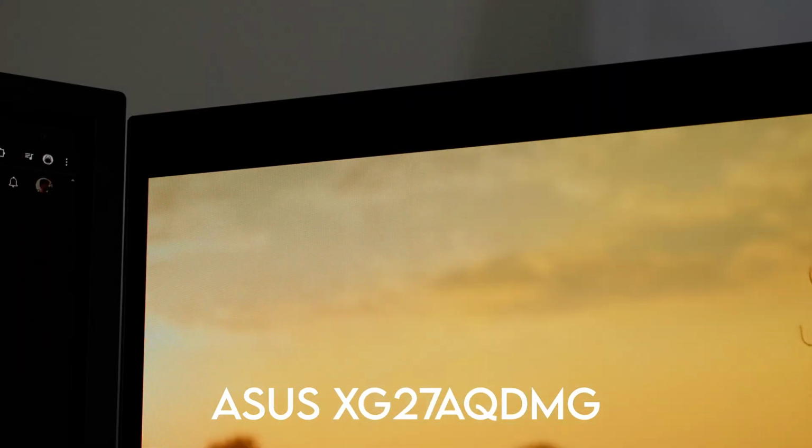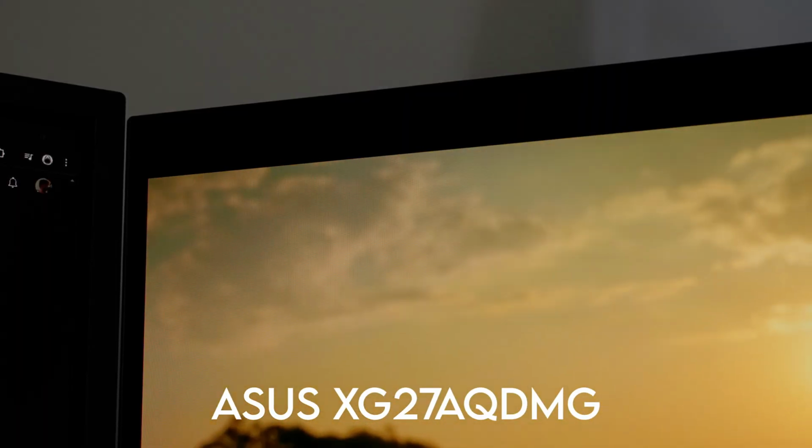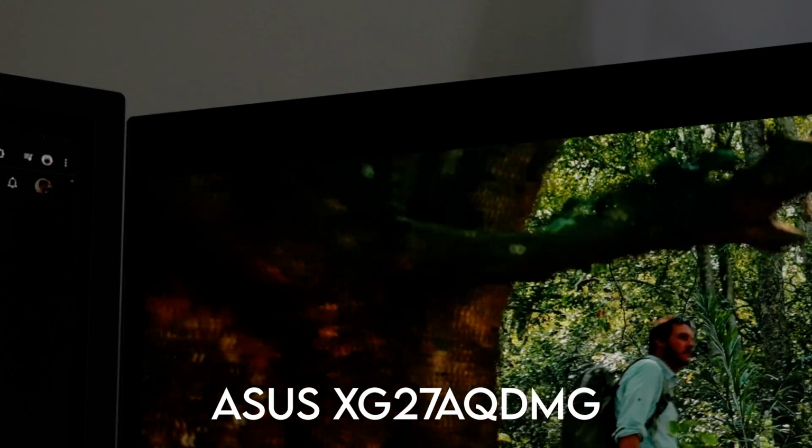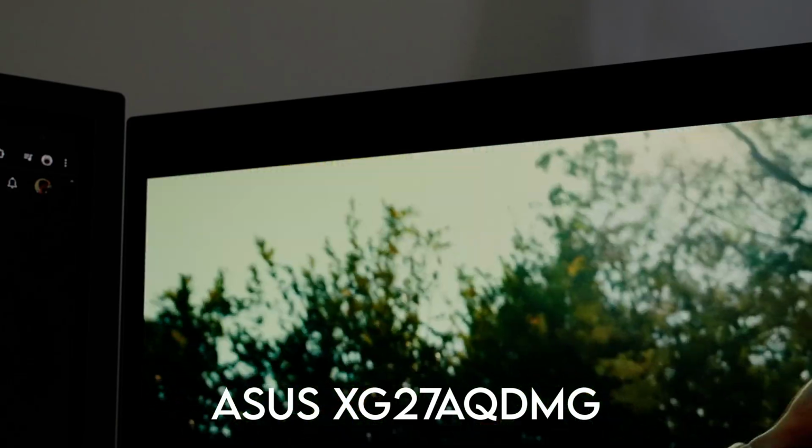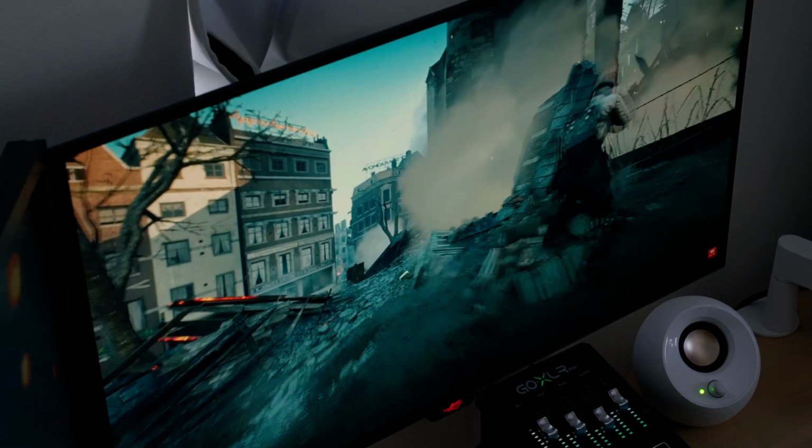Also, the issue that I reported on the LG 32GS95UE with the raising of the black bars is not existent on this version. I saw that happening on 2 copies of that monitor, and the fact that this WOLED is not having this problem definitely makes me think there's either a firmware issue or a manufacturing issue on those monitors. This monitor is a 27-inch 2K OLED.